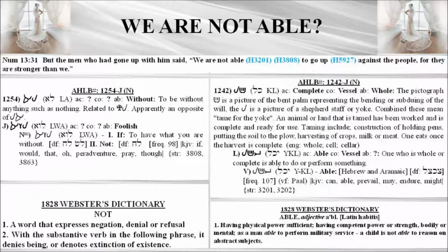We see the word again, able. 1242, and I have the wrong letters. It's actually LV is able. The L, the action is able. The concrete is vessel. One who is whole or complete is able to do or perform something. Comes from the Kaf lam again, tame for the oak. They were able, according to Yah, to do this thing, to cross into the land, to take the giants.